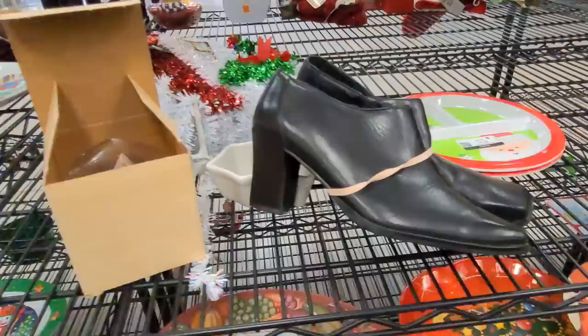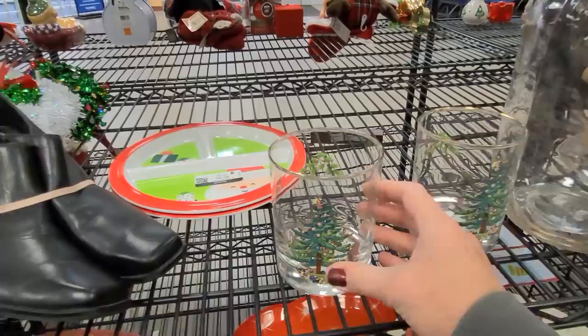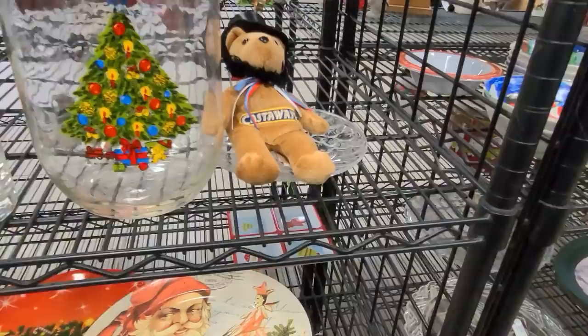These are Spode glasses. Spode has a Santa on top of their Christmas trees. Unfortunately, it looks like these have been through the dishwasher. The trees are faded, as is the gold rim. So we will leave those.